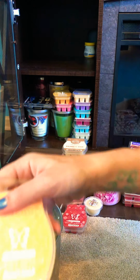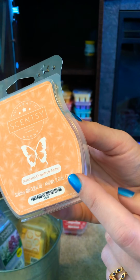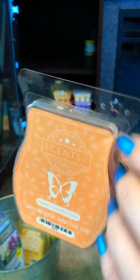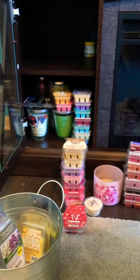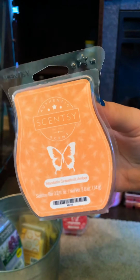Almost done, almost done. This next one is not available anymore either. I think it still is on the website in the clearance section. Maybe, don't quote me on it, but this is Scentsy's Mandarin Grapefruit Amber. This is a beautiful light scent. I'm not 100% in love with it. I thought I would love it a lot more than I do.